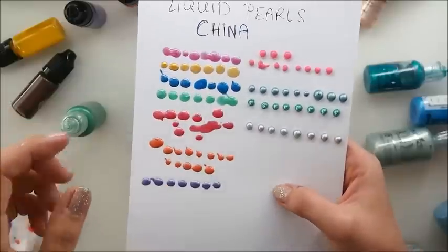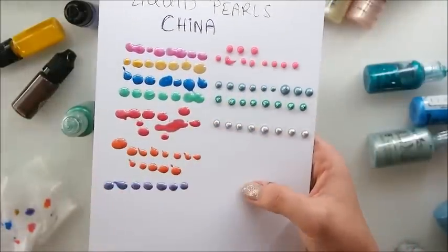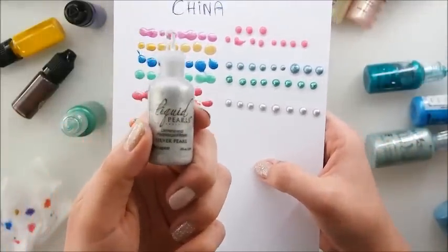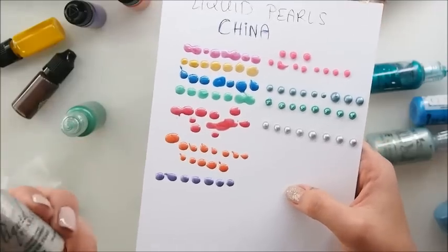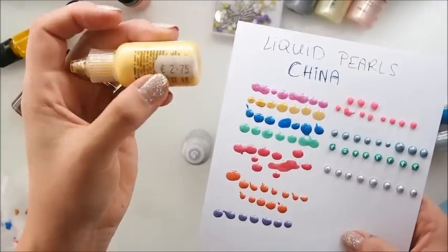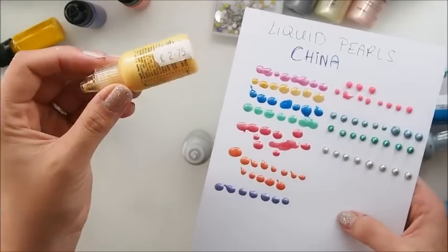Oh, there we go. This is such a beautiful pearl, even those, and this is the Ranger one. This is liquid pearl, the originals, I think the first that I've seen on the market five years ago. And the price is so low because I think it was around, do I have any price on them? Oh, very old price, 275.